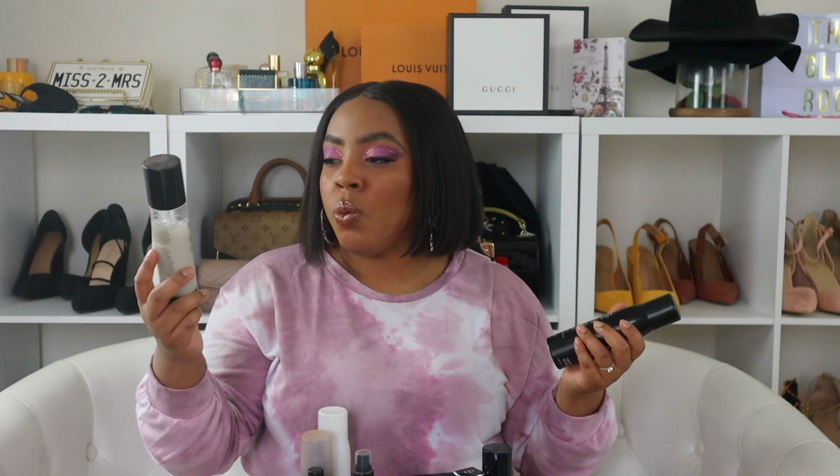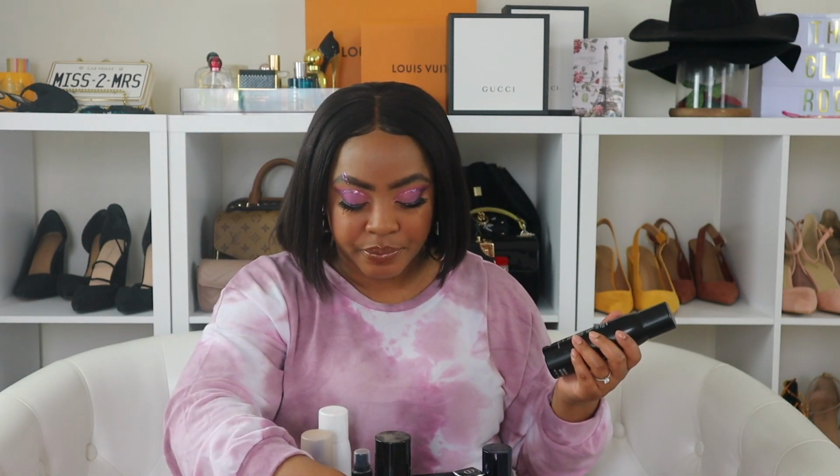Lastly, setting sprays. Okay, I love all of my setting sprays, so I just grabbed all of them, and really quickly I'll go through them. I have the Boscia White Charcoal Mattifying Setting Spray. This is a great one. The Cover Effects High Performance Setting Spray. They also have a mattifying one, but I really like this one. The Kat Von D Locket. This is a great one as well.